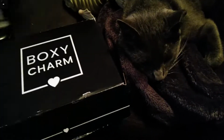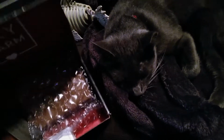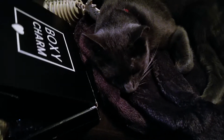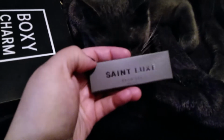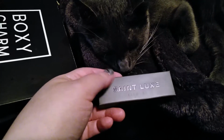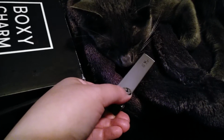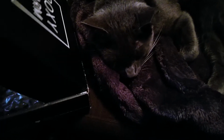Here I'm going to go like this so it's more of a secret. Oh, here's some brow gel by St. Lux. I don't actually use brow gel. My brows are kind of sparse, so I'm going to pass this on to a friend. See if Onyx likes it. Onyx is very sleepy now. I don't think he's going to be very active for this video.